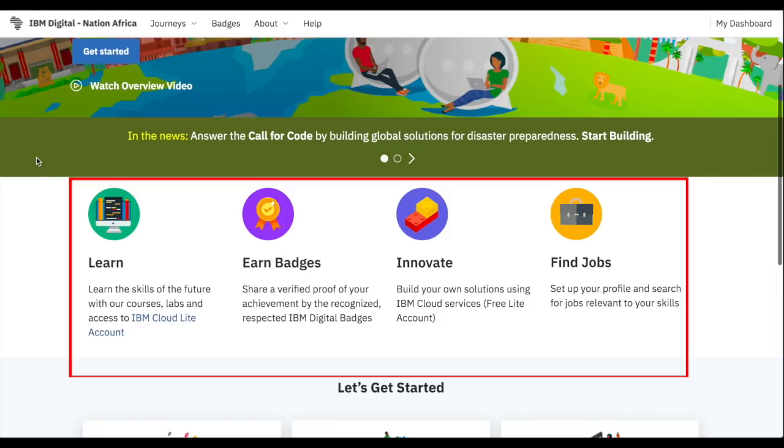IBM digital badges are verified proof of your achievements, recognized, respected, and valued in the IT industry. These badges can be included in your CV and shared on social media.